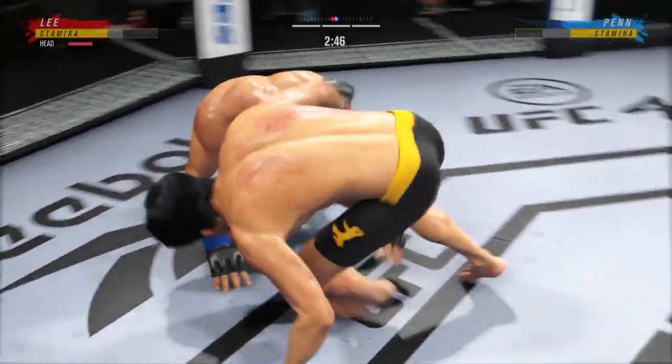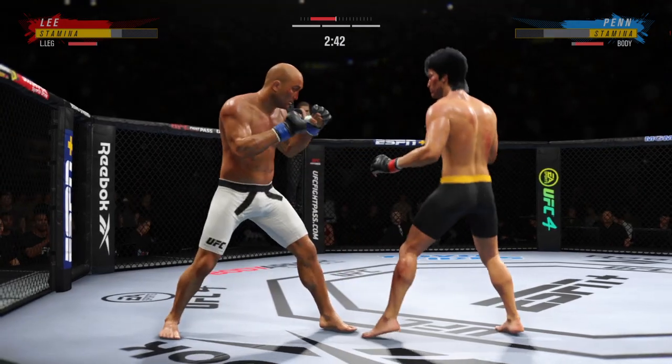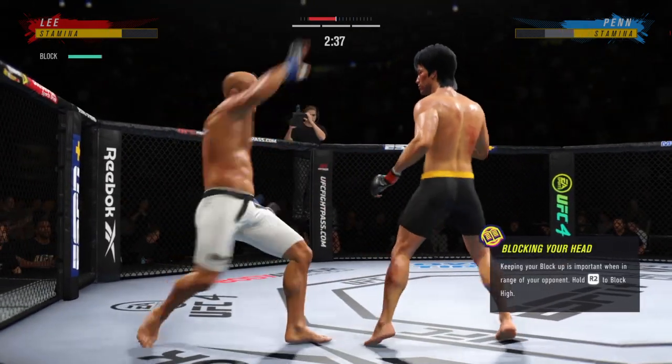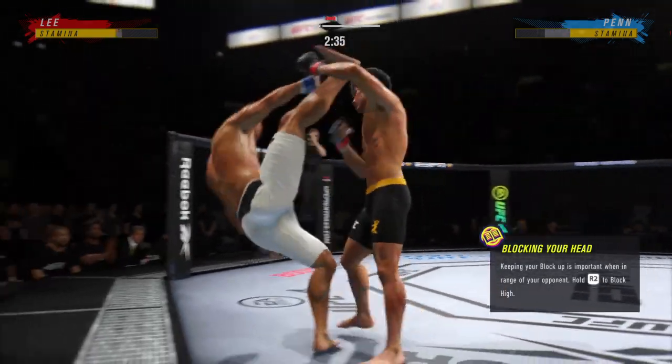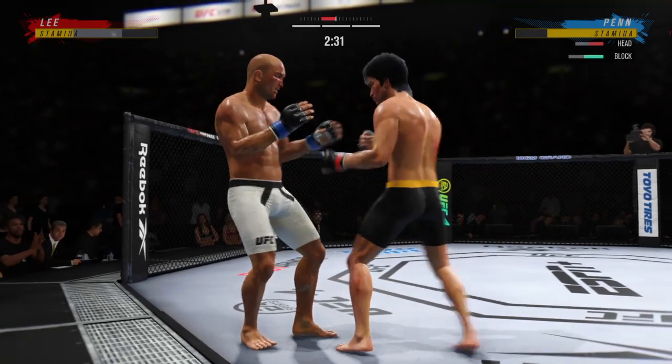Oh, the ground and pound strikes continue to rain down. The opponent better move out of harm's way or the referee's going to stop this. He better start to move, and when his opponent starts to posture, he needs to put his feet on the hip, push him away, and try to escape this very, very dangerous position.